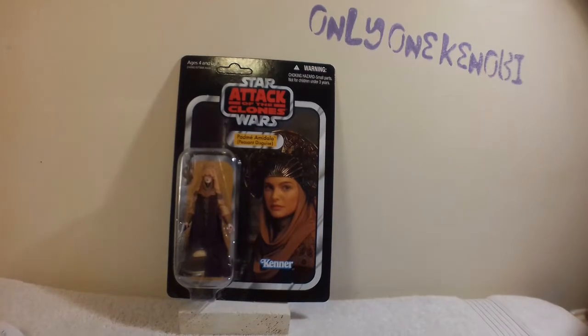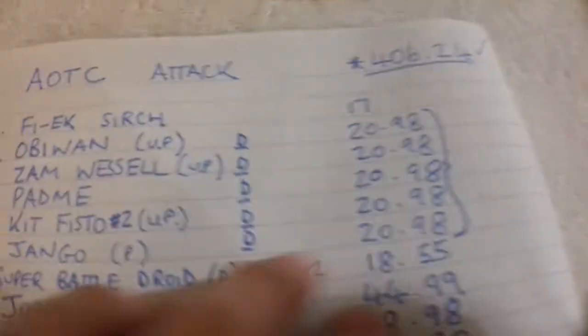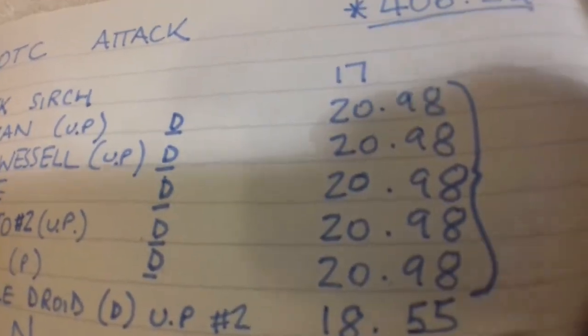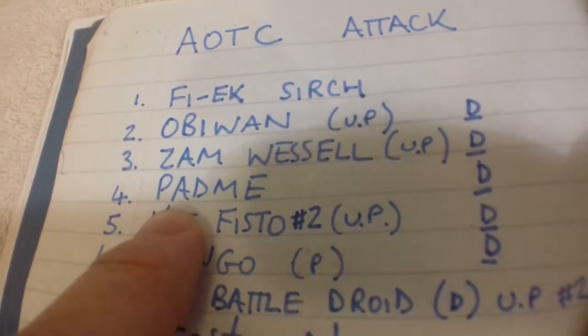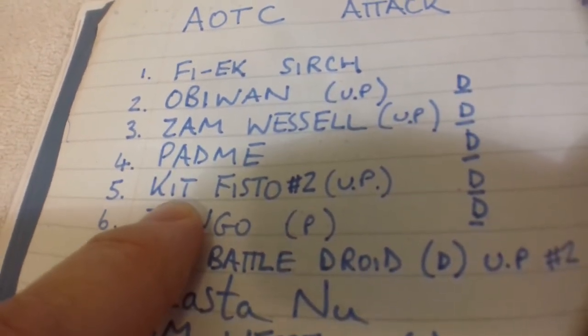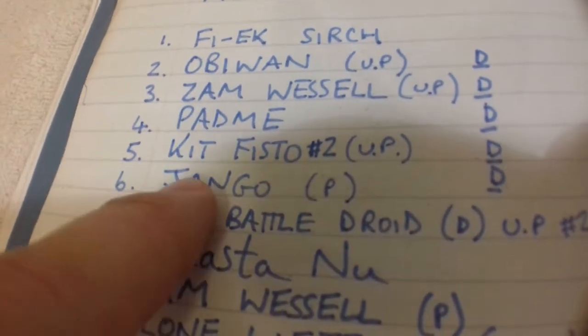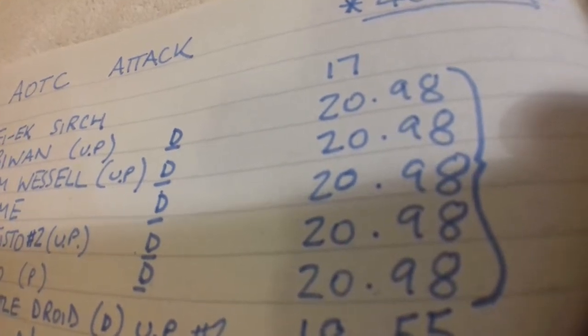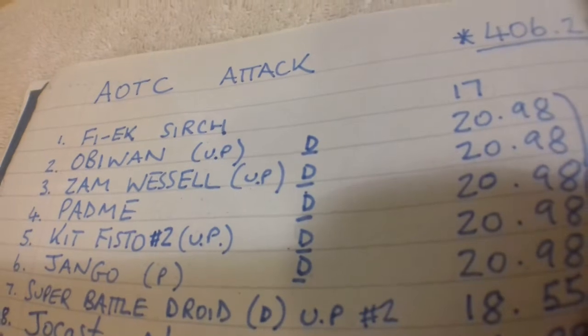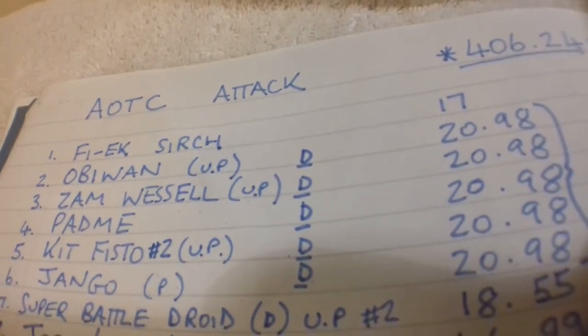Now let's talk about some maths. So here's this sort of collection Bible, I called it the other day. It sounded a bit David Brentish to say that. But anyway, if you have a look at the figures here, numbers figures. So here's the job lot. I had Obi-Wan unpunched, Zam Wessel, Padme, Kit Fisto unpunched, UP stands for unpunched, and then Jango Fett punched. And I divided it by 5, and then including postage, it worked out £20.98 each, which for some of them is brilliant, especially for Kit Fisto, because at the time he was like 40 quid on eBay.